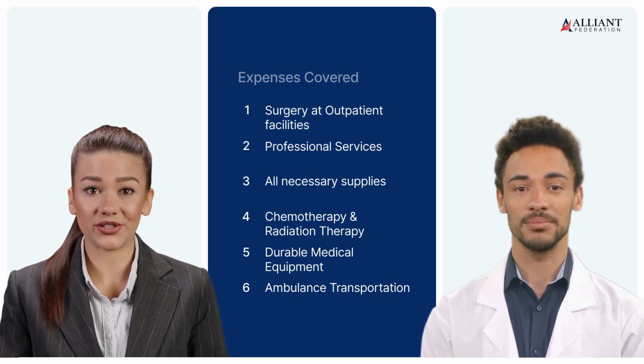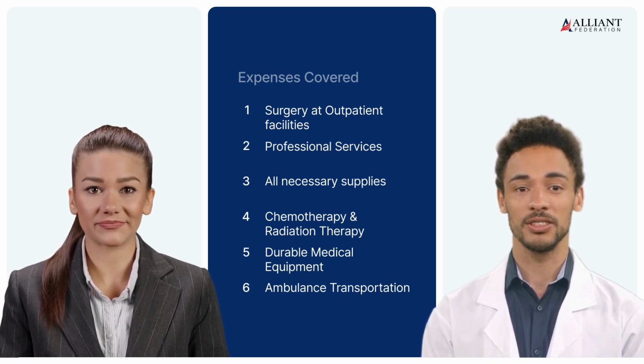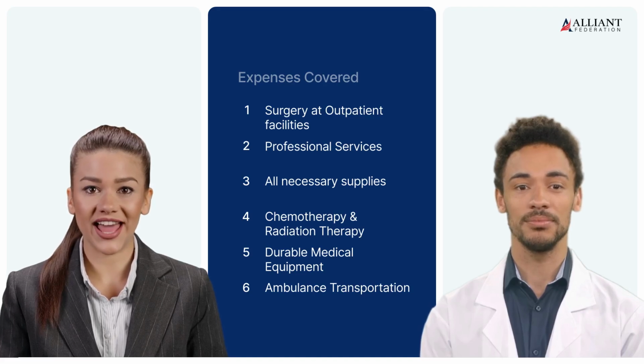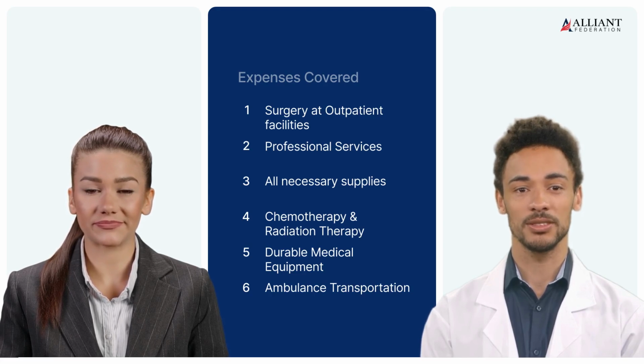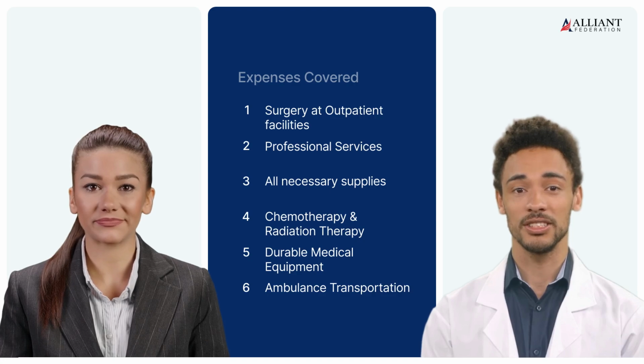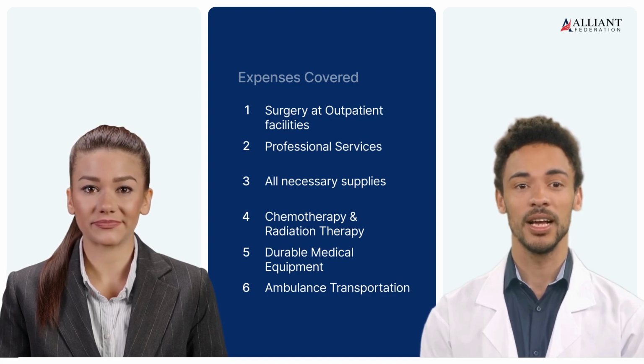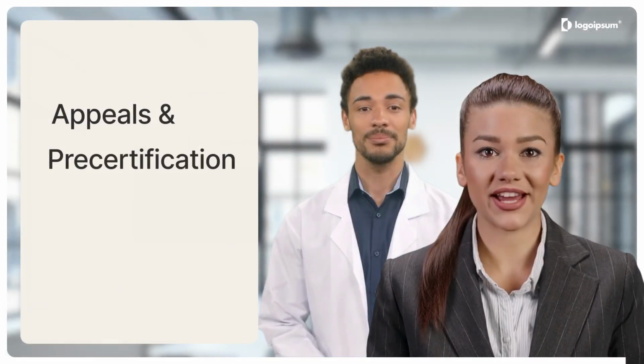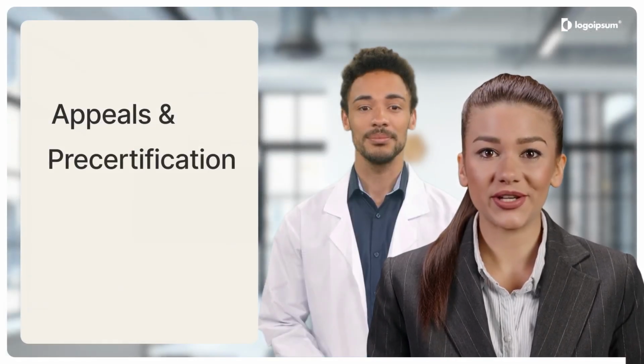But what about pre-certification requirements? Right, certain treatments or procedures need to be pre-certified to ensure they're medically necessary. If we don't comply, it could affect our benefits. I see. And what happens in an emergency situation? In the event of an emergency hospital admission, pre-certification must be completed within 48 hours after admission, or as soon as possible. Got it. And what if we disagree with a claims decision?